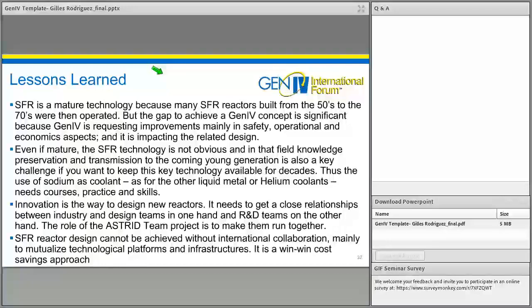And the sodium fast reactor design cannot be achieved without international collaboration, and I am sure of this, mainly to mutualize technological platforms and infrastructures, because these kinds of platforms are very expensive, and if you can mutualize them through some international collaboration, in my opinion, it's a win-win cost-saving approach that you will need in order to be able to develop such an important project.